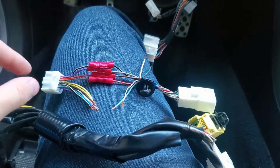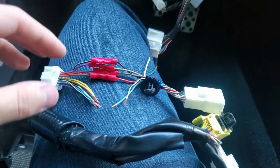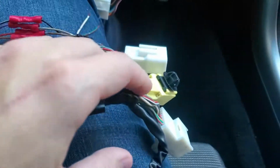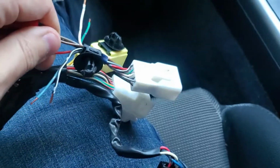So if I need to make some changes, I can quickly take this out of the car, make a change, put it back in and test. Whereas you don't necessarily need to do this. By rights, what you could do is just cut this connector off and then put this connector in its place.